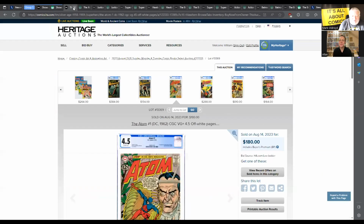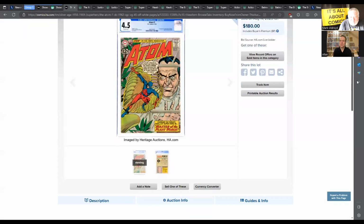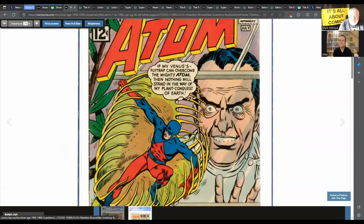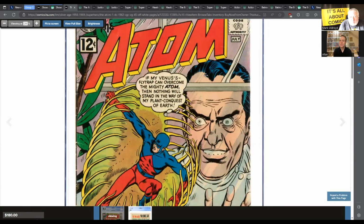Okay, so next up we have The Atom #1. I haven't got this one. Another great book, and a 4.5 going for $180 sounds cheap again to me, Alan. First Atom for $180 in a 4.5. A 4.5 is a perfectly acceptable collectible. Is it the first Atom? No, it's the first title. He made his first appearance in Showcase for the Silver Age. However, it is the first appearance of Plant Man. Oh, that's important.